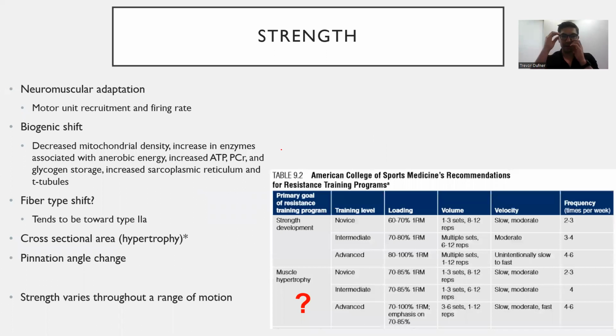All right, so moving on here. So strength, we talked about neuromuscular adaptation, motor unit recruitment, and firing rate. So remember, those smaller units, the smaller muscles rely more on firing rate, and those larger muscles rely more on recruitment. There's a biogenic shift, so decreased mitochondrial density and increase in enzymes associated with anaerobic energy.